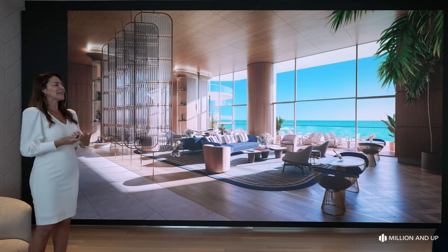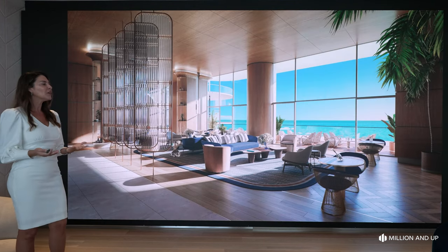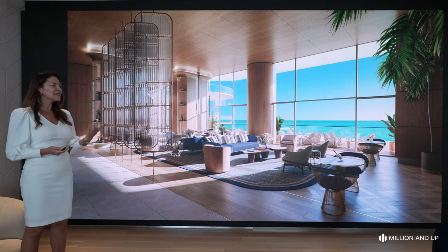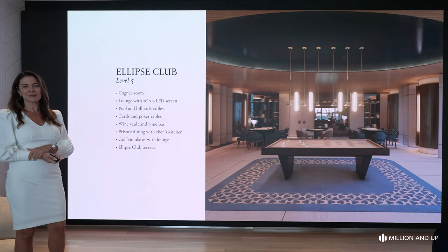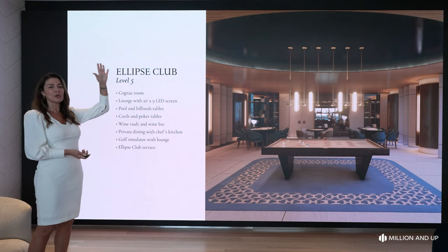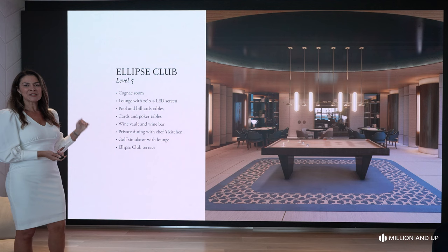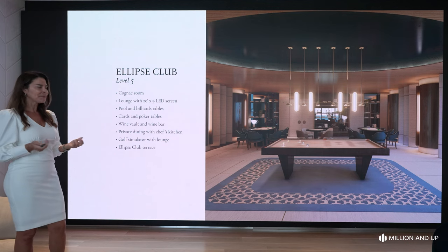It feels that 10,000 square feet lobby now a little bit more intimate, appropriate to receive your family, your friends, and having this beautiful decorated space that goes throughout from the first floor to the sixth floor with all the options of entertainment space for you and your family.